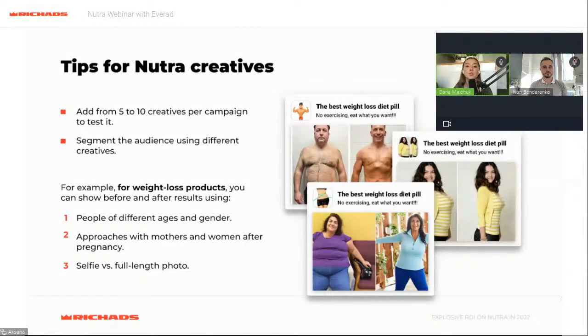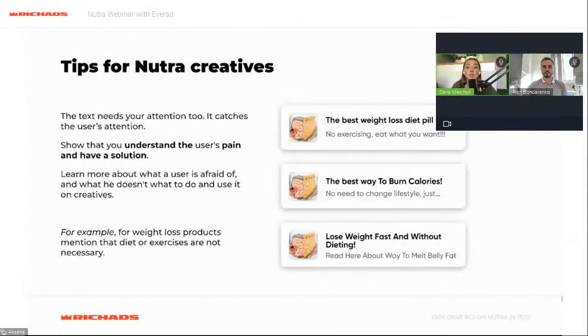Remember that creatives from spy tools are good for inspiration, not for copying. Be more attentive than your competitors when it comes to creatives. A picture for a creative is not everything. The text needs your attention too. It catches the user's attention. Show that you understand the user's pain and have a solution. Learn more about what a user is afraid of and what he doesn't want to do, and use it on creatives. For example, for weight loss products, mention that diet or exercises are not necessary.